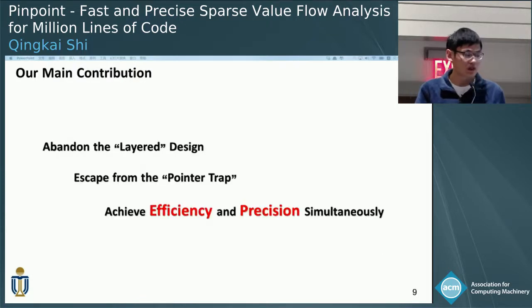So this is not acceptable. Our contribution in this paper is to abandon the conventional layered design so that we can escape from the pointer trap. So finally, we can achieve efficiency and precision at the same time.